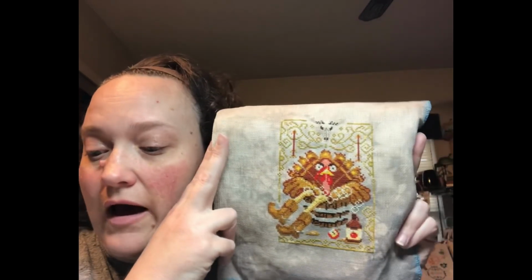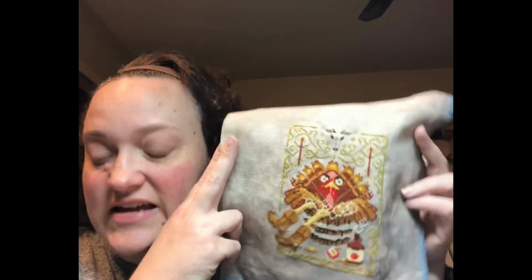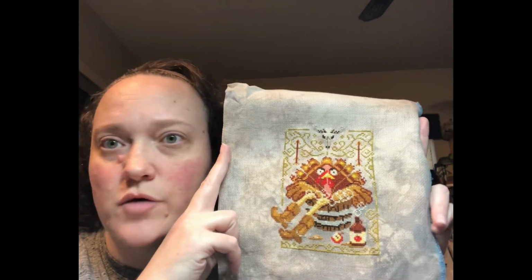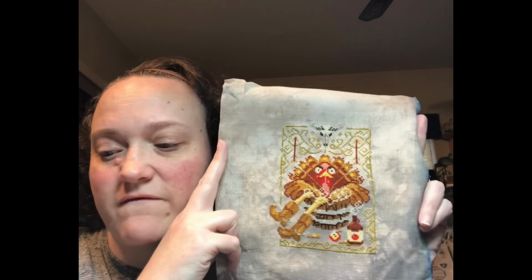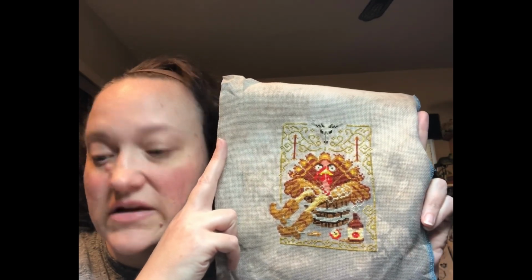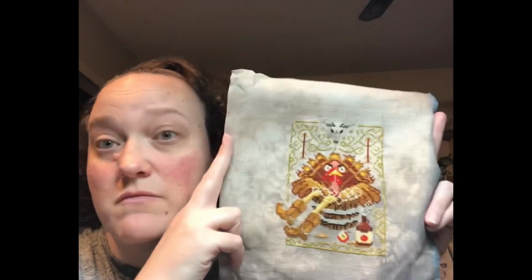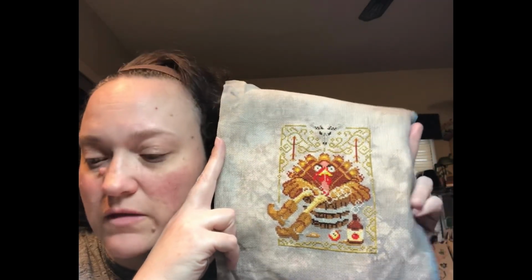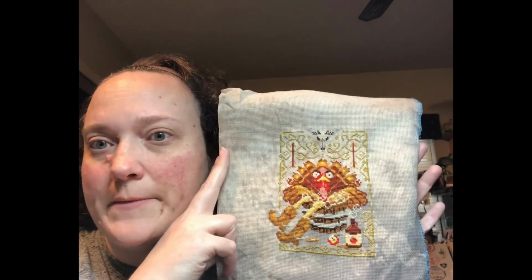So before I forget, this is a 16 count Bee Stitch Me fabric called After the Harvest, and this was like the September or October Bee Stitch Me fabric of the month. Yeah, September neutral fabric of the month. So I had just gotten this fabric, and I was really happy that it looked good with the piece. And I used the called for DMC. I didn't change anything on this one.